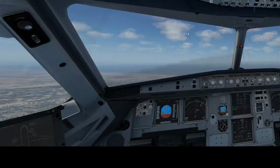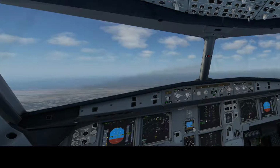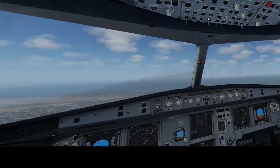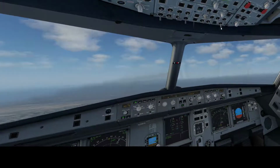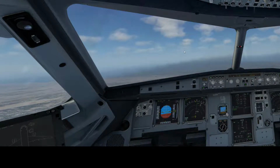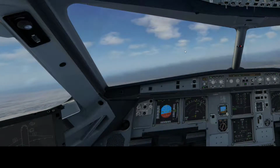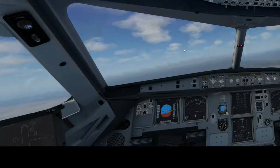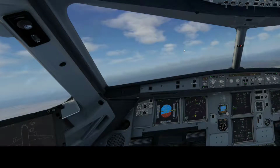Alright, looking good. That's the takeoff checklist. Gear up, lights off, flaps retracted. We can kill our first set of lights. Packs are on. And we're off to San Diego.